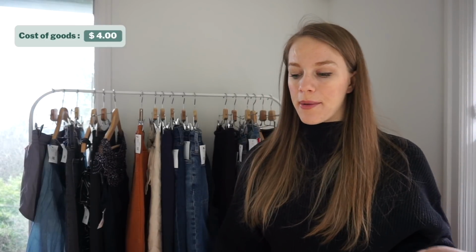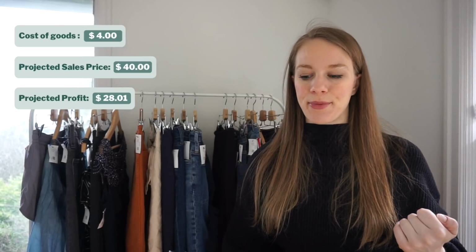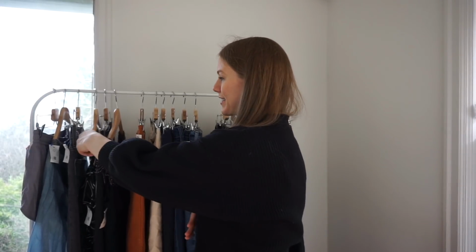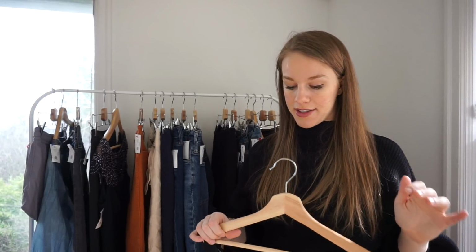Based off of comps, I project my sales price to be $40 for those jeans with a projected gross profit of $28.01 and a projected gross profit margin of 70.01%, which is why I love selling Madewell jeans. They may take a little bit longer to sell because they're size 24, but still, I pick up all sizes by Madewell, and I really, really love selling Madewell jeans.